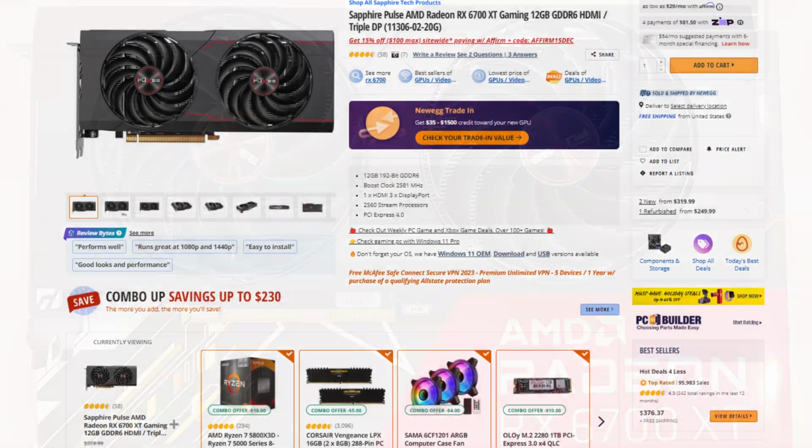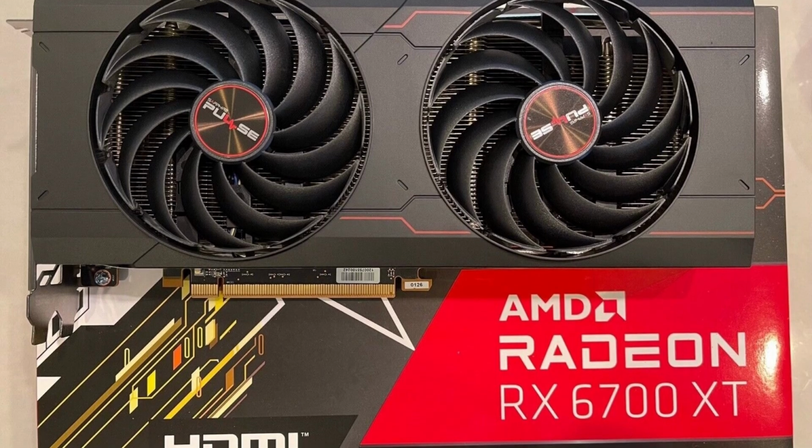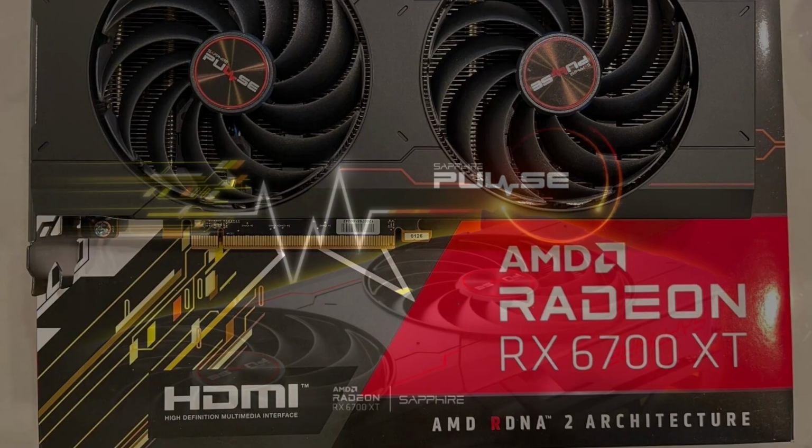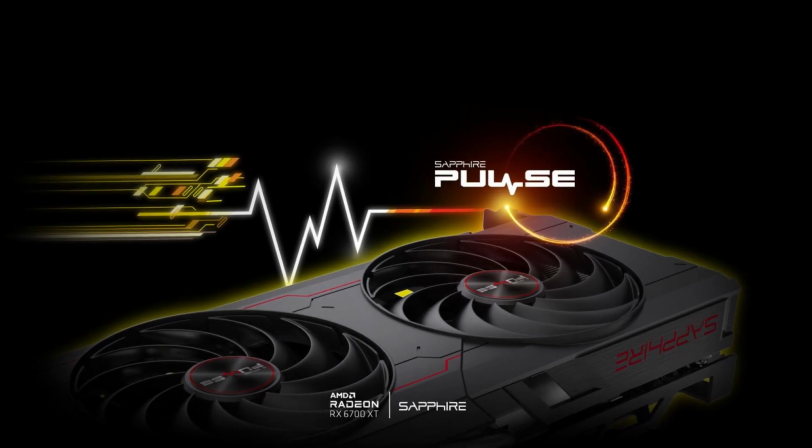Then for the graphics card and the most important component when it comes to gaming performance, we have the RX 6700 XT. This one is going for $320 and in my opinion is the best one in terms of price to performance when it comes to 1080p and 1440p resolution.